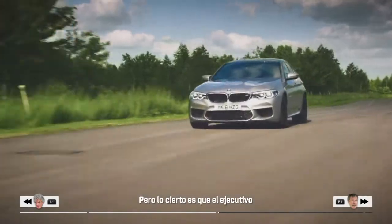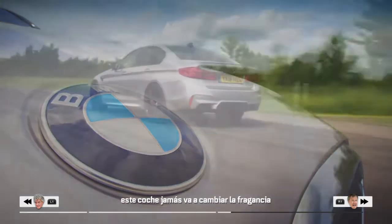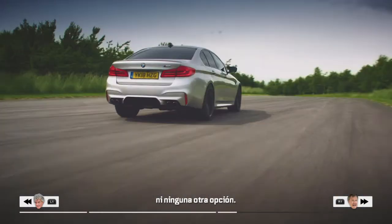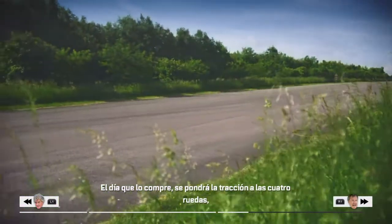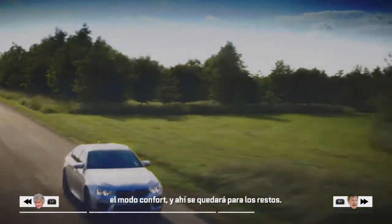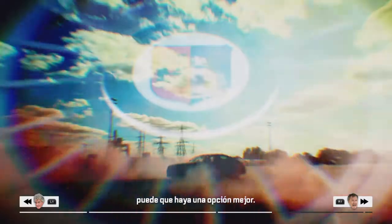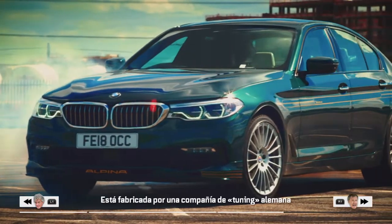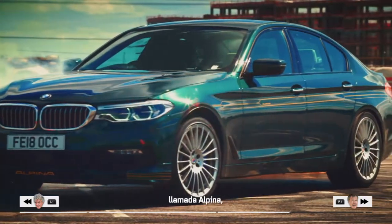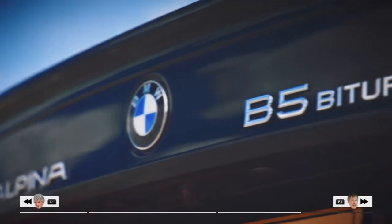But the truth of the matter is that the 50-something businessman who'll buy this car will never change the fragrance setting or any of the other stuff. He'll put it in four-wheel drive comfort mode on day one and leave it there forever. And if he's going to do that, there may be a better alternative. It's made by a German tuning company called Alpina, and it's another take on what a fast BMW should be like.